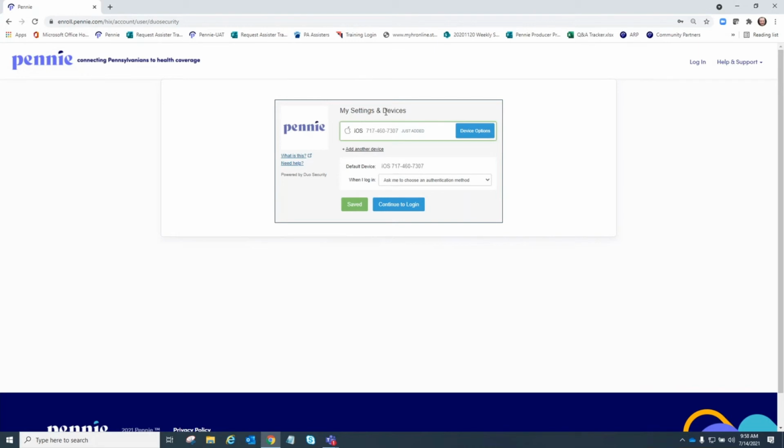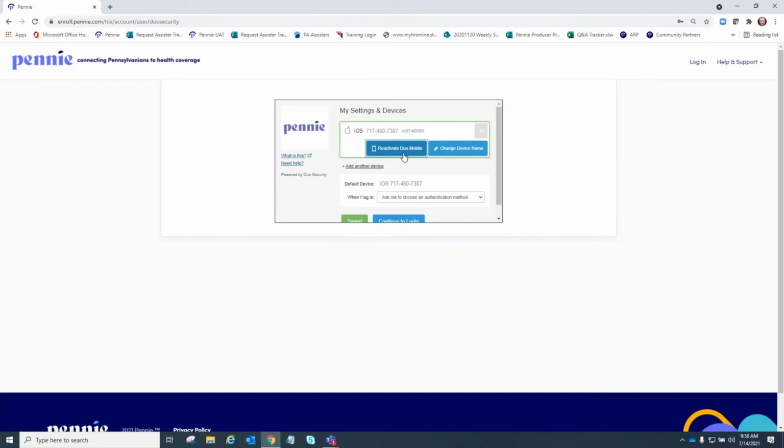Now, when you go to log in normally, you'll click log in. It'll take you to the Duo Mobile splash page. You'll ask for it to send you a push. But off to the left-hand side, and we'll see this here in a second, you'll see where you can manage your settings and devices. In here, you have the ability to reactivate on a device if you need to.